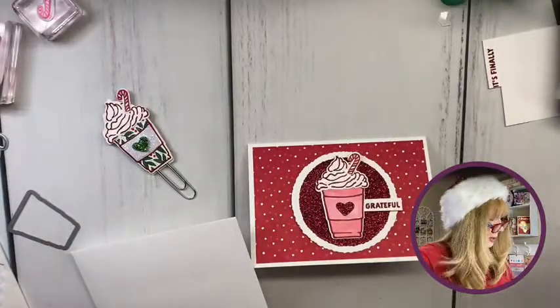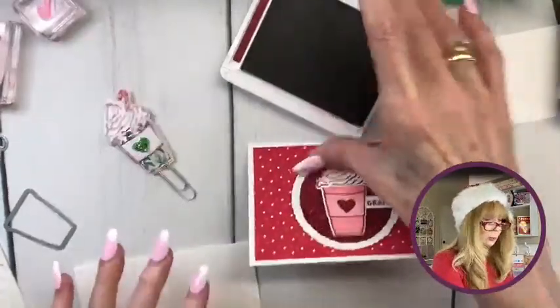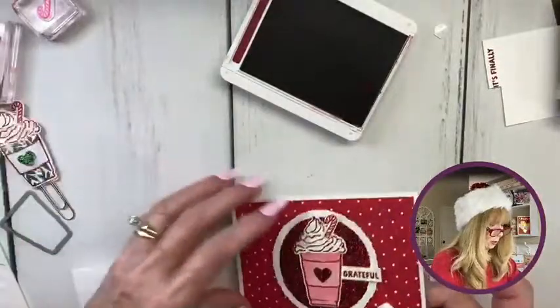Well, let's do that. We need to finish our card. We need to make it nice. Let me put my lid on my glue because I don't want that to dry.